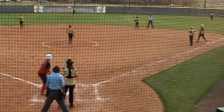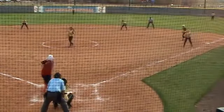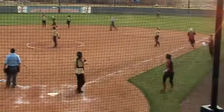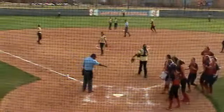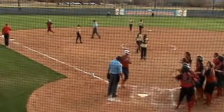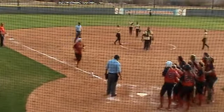As finally the Lady Indians have scored a run. We haven't been able to say that the first 12-plus innings. There's a fly ball to deep center field. Get out of here. And it is gone. A home run by Henderson, a 2-run shot. And the Lady Indians are up 3-1. Well, that's official. Paul Johnson will now be traveling with the Lady Indians.